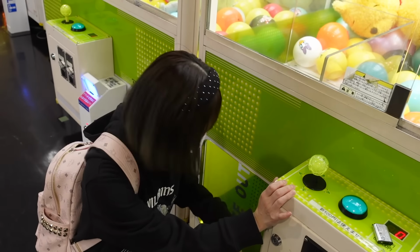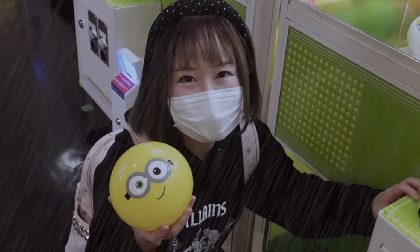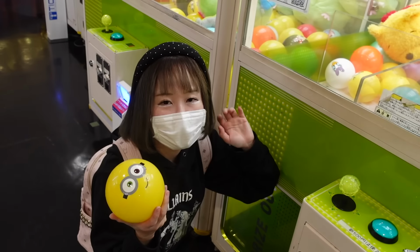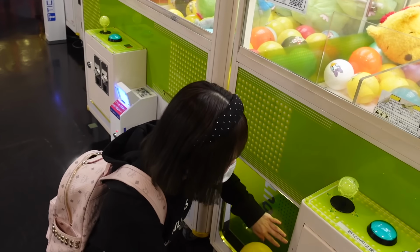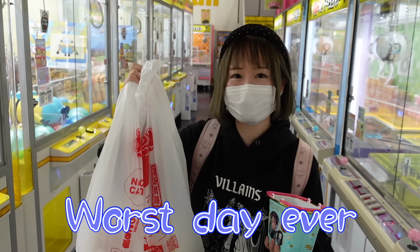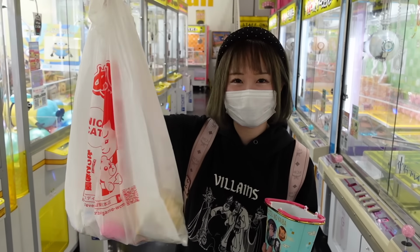And guys, we got a ball. So I think I'm going to leave this machine. And I've been here for way too long. So I'm gonna put this back and let's move on. This may be like the worst day ever. I've gotten like nothing so far.